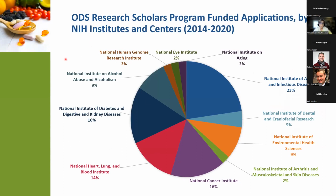This is a graphic that I won't spend too much time on, and you will be able to look in more detail at this if you look back at the recording or the slides, but it shows the distribution of institutes with whom we've partnered for ODS Research Scholars Awards. We've awarded awards to early stage intramural investigators in all of these labs, many of them, about 12 or so here over the last 8 years. And we continue to reach out to the ICs and their laboratories in the hopes that we can continue to maintain and grow this program.